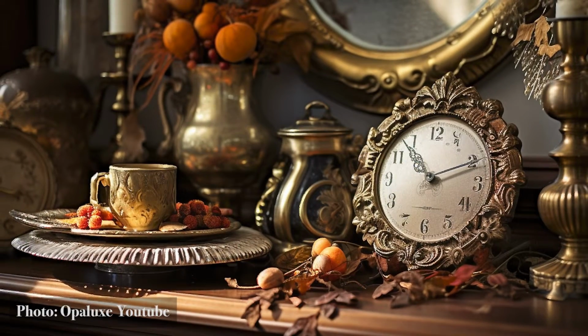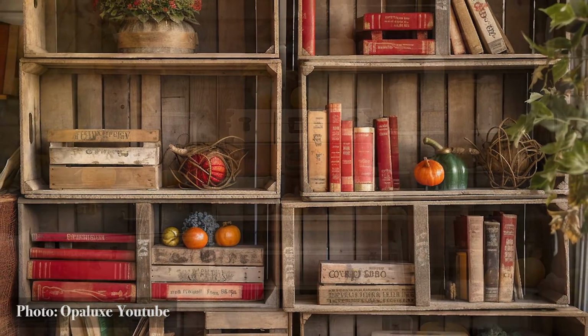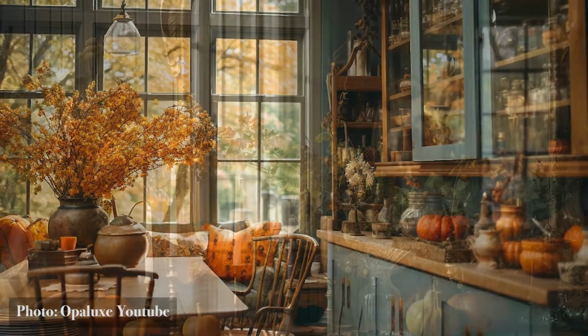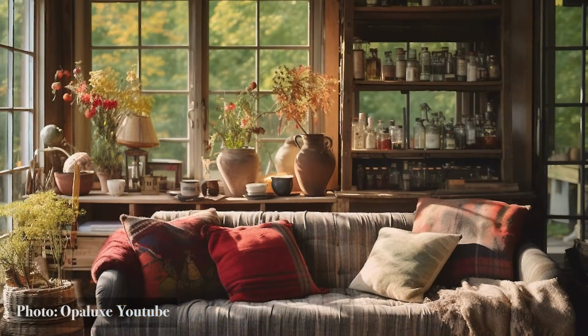Don't overlook your vintage treasures. Turn old crates into rustic bookshelves or antique suitcases into stylish storage. With a touch of creativity, these items become functional pieces of art that celebrate the past.